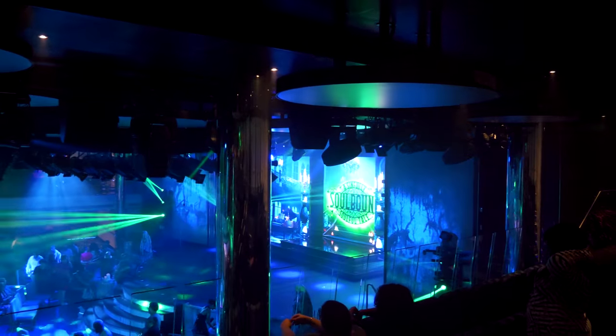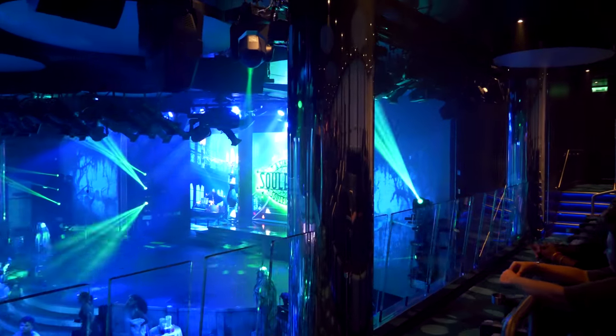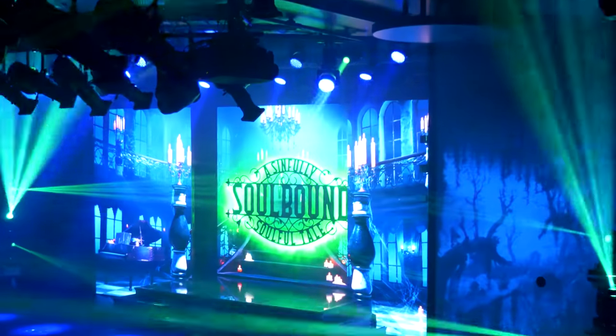Bye bye! This is the Atrium lobby, because we are getting ready for our Motown showdown. That's right, you're officially on vacation. The after party is officially beginning in the Atrium lobby.